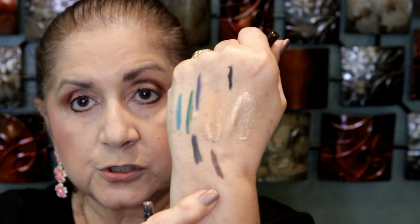The black, and these are supposed to be 24-hour also. So hopefully it's the infallible line. Hopefully it's not going to go anywhere. So this one is the one I'm going to use to tight line. And then the brown one, which I also love, brown eyeliners, which is a very rich dark brown. So that's very pretty. All right, so I'm going to tight line. I'm going to do that off camera because a lot of people don't like to see that, including myself. Freaks me out. Okay, very creamy. It glides really, really easily.